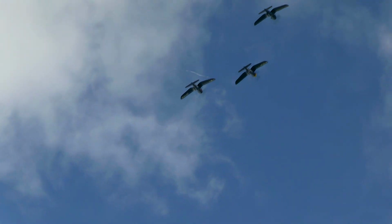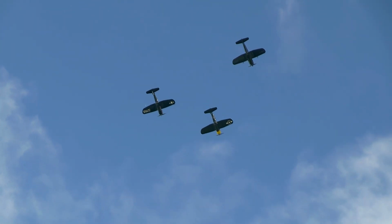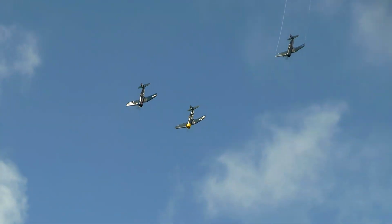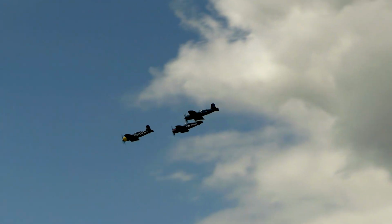Flying over the top of a beautiful loop being led by the yellow-nosed Corsair. That's still the earlier Corsair with a 3-blade propeller. That's an aircraft owned by the Fighter Collection from Duxford, flown today by Brian Smith, one of our most experienced warbird pilots, a superb leader. All this formation flying is driven by the lead.